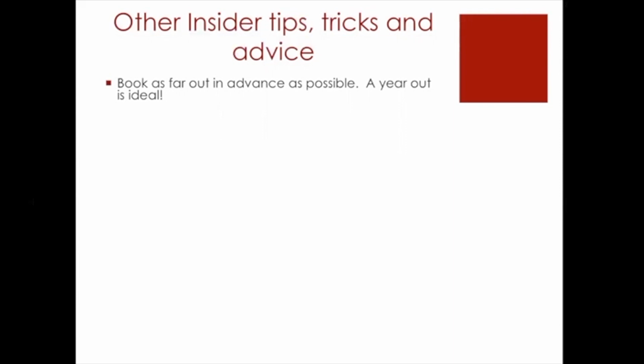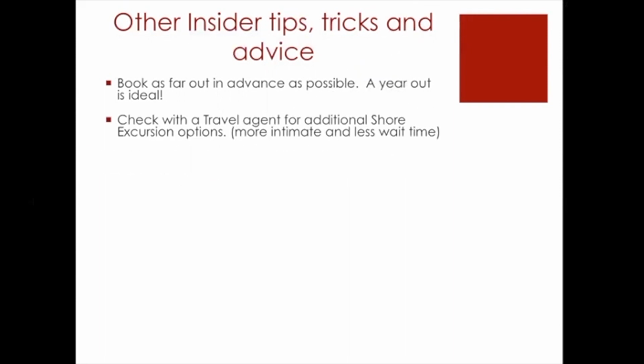The final payment date is usually 2 to 3 months before you're sailing, and you can pay in increments throughout the year, and it makes it feel like it's not quite as big on your pocketbook.